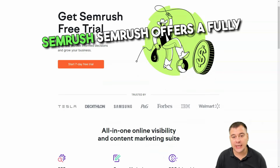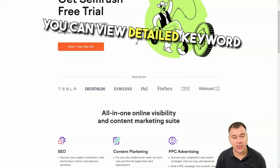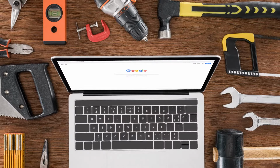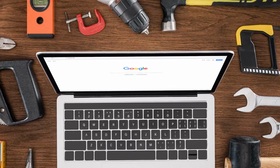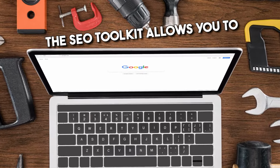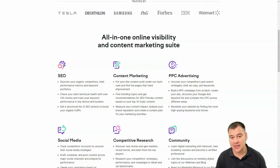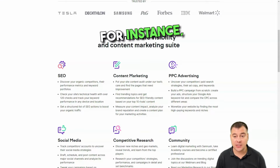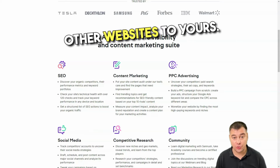Semrush. Semrush offers a fully comprehensive set of SEO tools. You can view detailed keyword analysis reports as well as summaries of any domains you manage. More crucially, the SEO toolkit allows you to compare the performance of your pages to see how you rank against the competition. For instance, you can analyze backlinks from other websites to yours.